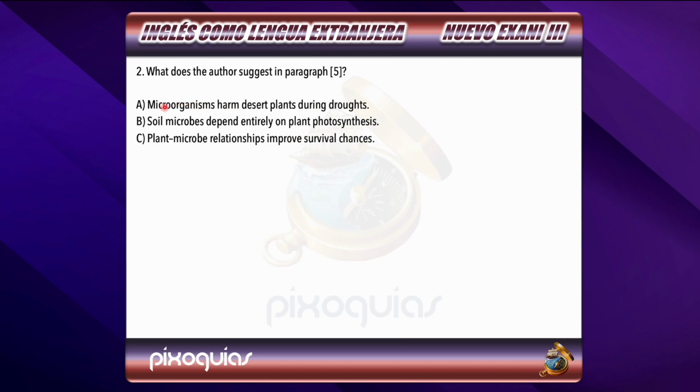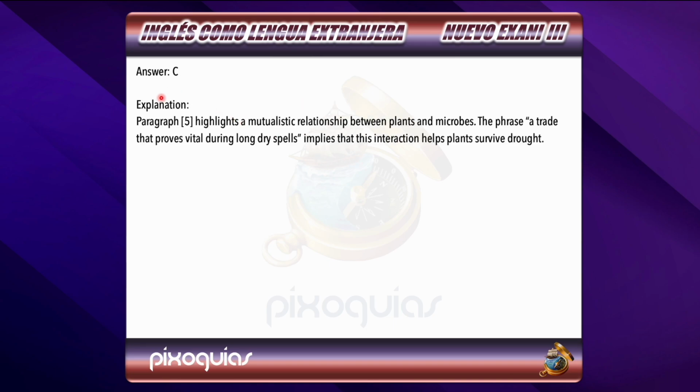A. Microorganisms harm desert plants during droughts. B. Soil microbes depend entirely on plant photosynthesis. Or C. Plant-microbe relationships improve survival chances. Answer C. Explanation: Paragraph 5 highlights a mutualistic relationship between plants and microbes. The phrase, a trait that proves vital during long dry spells, implies that this interaction helps plants survive drought.